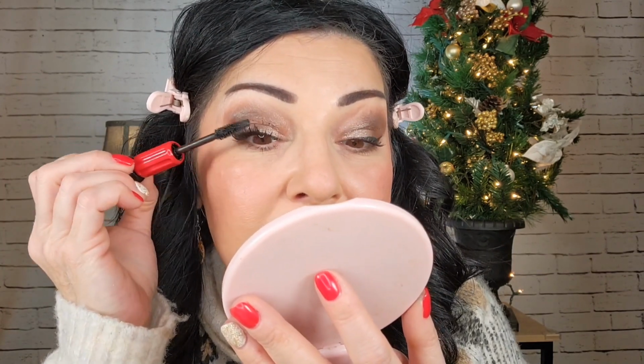Yeah, I think even if it says to not wait in between, I think it's best to wait. Look at the difference. Whoa, I mean, it really did create just 10 times more volume. This is really nice. So if this doesn't flake or smear, all the good stuff, and she's super picky about her mascaras, so I don't think it's going to. Yeah, but if it does last all day, this is amazing.